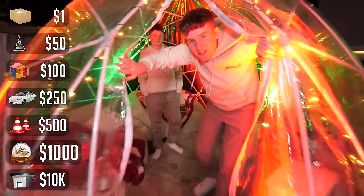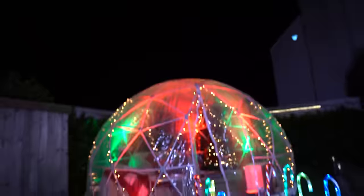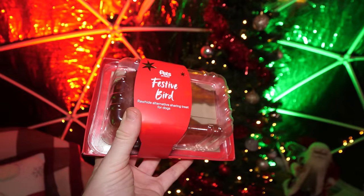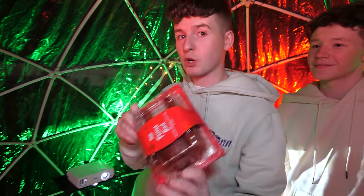And this is the $1,000 doghouse. Look how cool this is. It's like an igloo, a Christmas igloo. We have a projector, we have sofas, we have fire. We've also got an actual festive bird. We'll see if Rocco and Bailey like that.